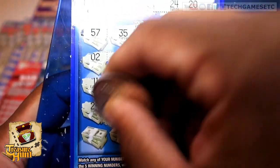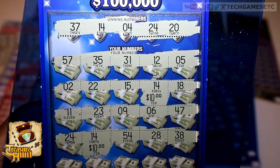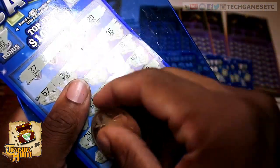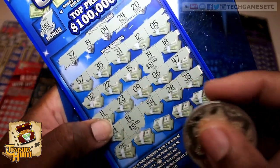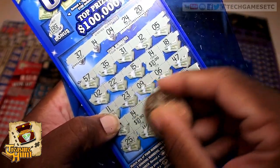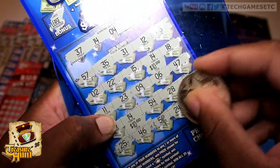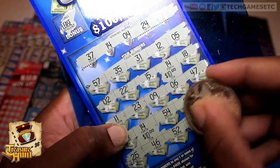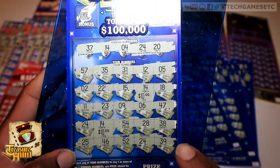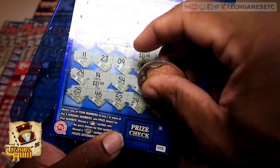All right. Okay. Do we see anything else? Nope. All right. Oh, wow. I think this is a $30 ticket. Look what I just got. A 24 for another $10. I think this is a $30 ticket.